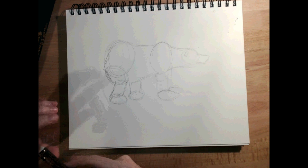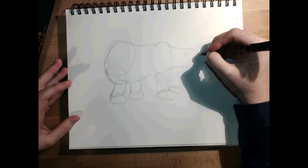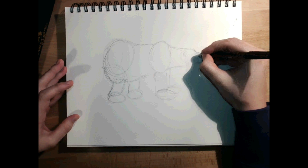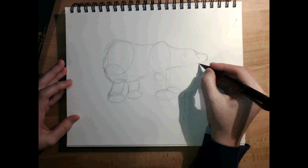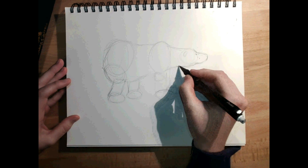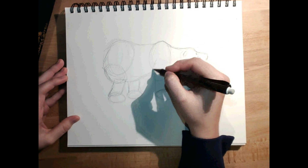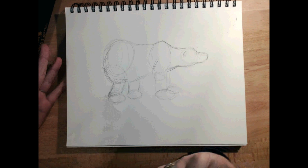And then the next part that I'll do is I'll kind of go in with the pencil and then start really mapping out the shape of the bear. And he's got a broader snout than I had originally anticipated. And this is the time to kind of go in and really get that basic structure down. Now, you can't tell from the video, but I am constantly looking at that picture of the bear.